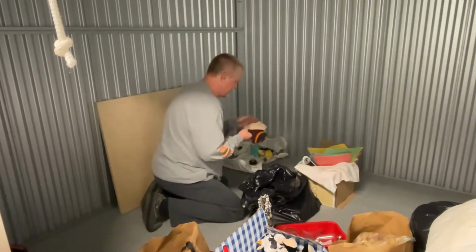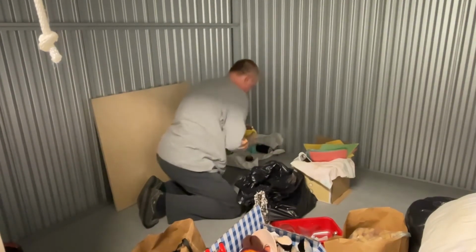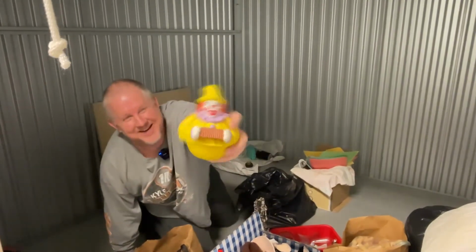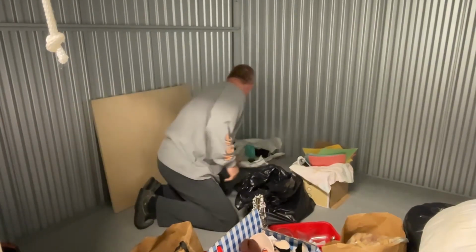A couple of hats. Your favorite thing, clowns? Oh, I hate clowns. Oh my gosh. It's a clown. Oh my gosh. Clown people in there. It's so creepy. That's going to go in the yard sale for sure.